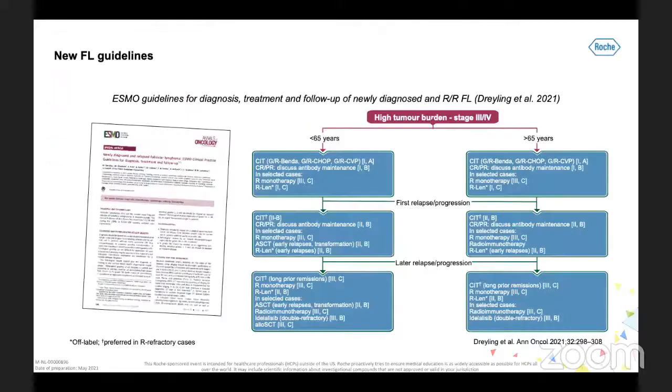Yes, it is needed, unless we are going for rituximab with a bendamustine-based chemo backbone, where we can still omit maintenance therapy. But usually, most of the time, it is preferable for younger patients where there is no contraindication. We should give 2-year maintenance to all the indolent lymphomas, the follicular lymphoma. So I think I would like to stop here.